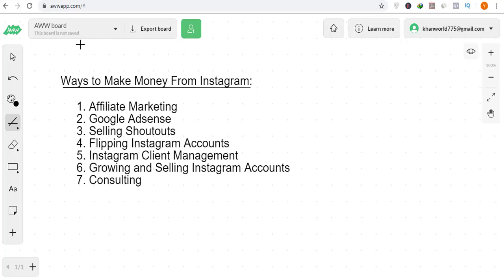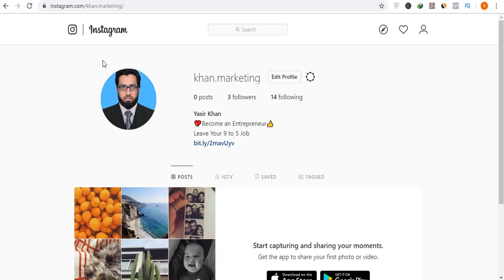The second method is Google AdSense. Google AdSense is typically related to affiliate marketing. Let's suppose you are running a blog and you have monetized your blog using Google AdSense. Instagram is a platform where millions of people visit daily. So you can generate tons of traffic from Instagram to your blog. All you need is to share your website address or blog post link here. So if anyone from Instagram clicks on that link, they will move to your blog post or website.